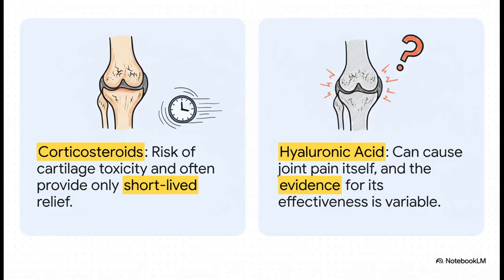So what are the current options? Well, the two go-to injections have been corticosteroids and hyaluronic acid, but they both have some pretty big drawbacks. Steroids, for example, can give you some quick relief, but over time, they can actually be toxic to your cartilage, and the relief doesn't last. Then there's hyaluronic acid, which, believe it or not, can sometimes cause the very pain it's supposed to treat. And the studies on how well it works are all over the map. This is exactly the gap that this new treatment is trying to fill.